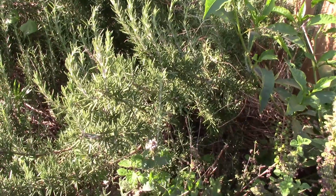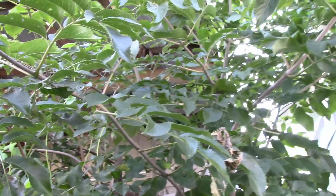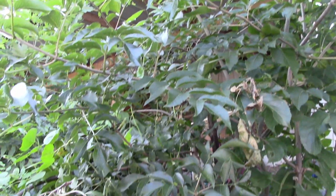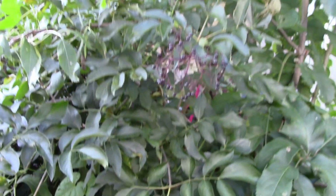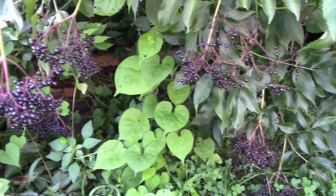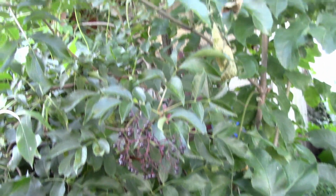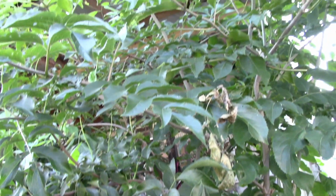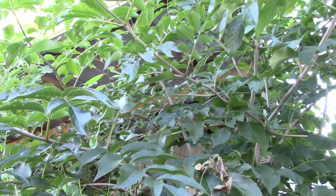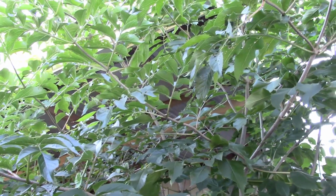Next to the house over here, I have a gorgeous elderberry plant. I bought this last year, and it has fruited for the first time this year. So I'm going to harvest those and dry them, and I primarily use them for elderberry syrup, so that is my plan for the elderberries this year.